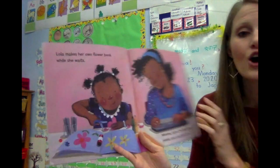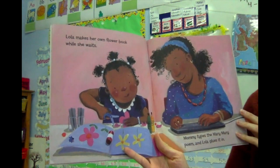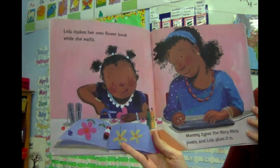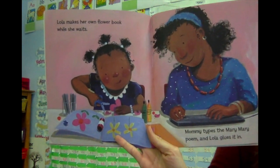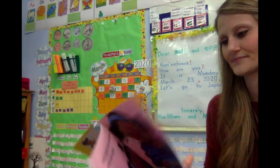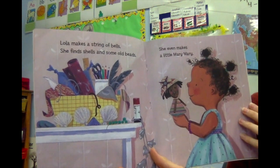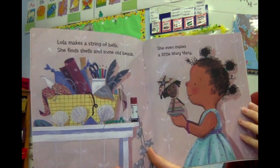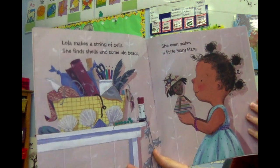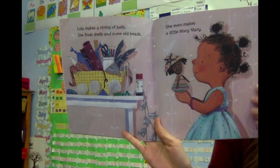Lola makes her own flower book while she waits. Mommy types the Mary Mary poem and Lola glues it in. Lola makes a string of bells. She finds shells and some old beads. She even makes a little Mary Mary doll.